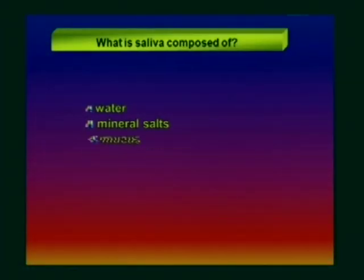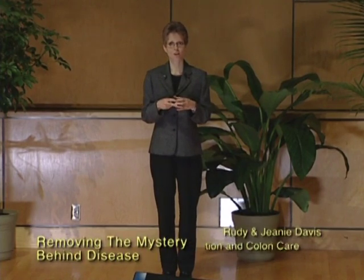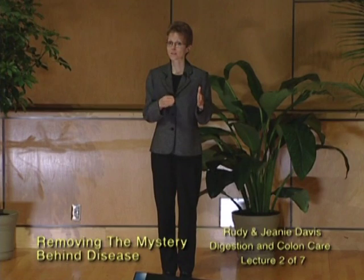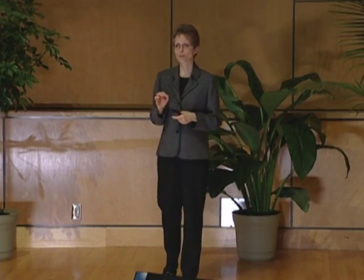Okay, enzymes would be in there. We've got mineral salts, and there's also mucus and enzymes. Those are the components that saliva is made up of. And this is a very special mixture, as I've mentioned, that your body makes up. It has a fairly alkaline nature to it, and it specifically will work on the digesting of carbohydrates.